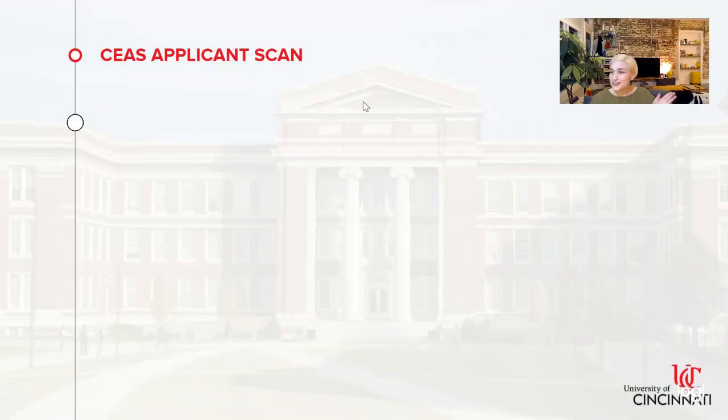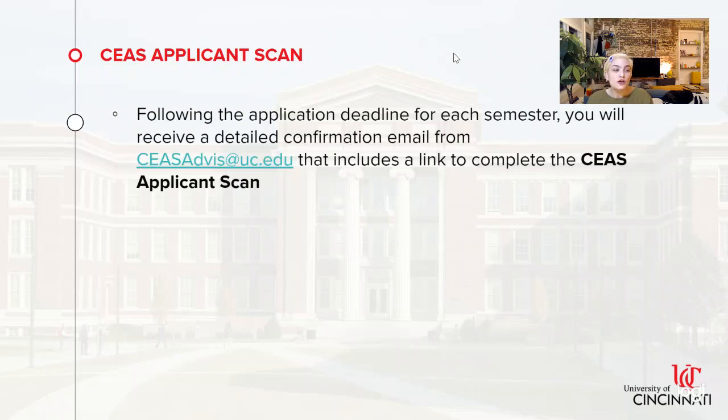That application, we looked at it a minute ago, very easy. Like I said, it's going to take you less than 2 to 3 minutes to complete, but we're actually going to follow up with you after the application deadline to gather some more information through the survey that we call the CEAS applicant scan. So after the application deadline, November 1st, March 1st, July 1st, respectively, you're going to get an email from CEAS Advising that is going to confirm all the information we have on file about your application, and it's going to include a link asking you to complete the CEAS applicant scan before the last day of classes.